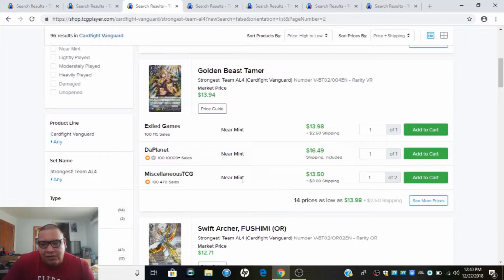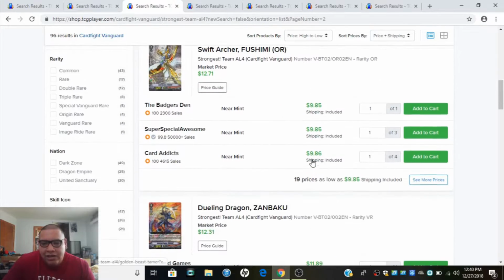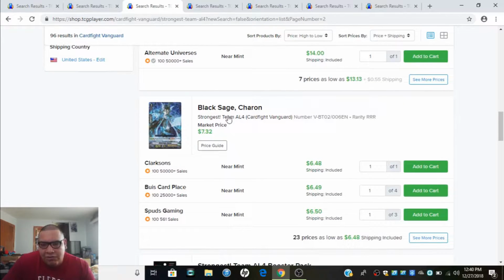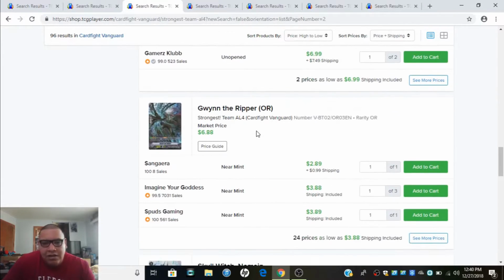Beast Tamer is at 13, 13 to 17 apparently. And then of course, everything else should be pretty cheap. Regular Zenbakus are down to $11. Sharon's, oh wow, okay, so Sharon's actually skyrocketed up. Sharon's right now at the moment are almost $7. They're $6 to $7, which is actually pretty good.